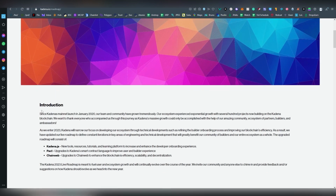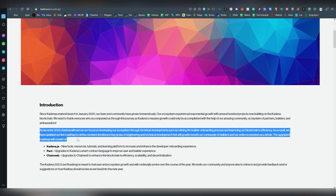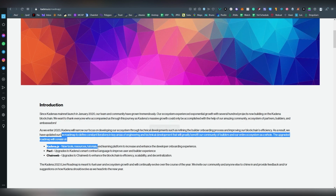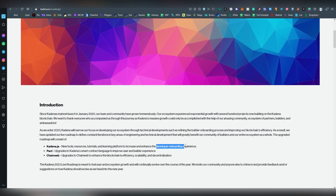And there's a lot of updates which they're going to be pushing out in '23. So they have something going on. There's a lot of projects which don't have roadmaps for this year and beyond. And they're going to be building out new tools, resources, and tutorials for onboarding new developers, which is very important. There's a lot of dApps already, and we have to probably cover those a lot more on the channel in this year.